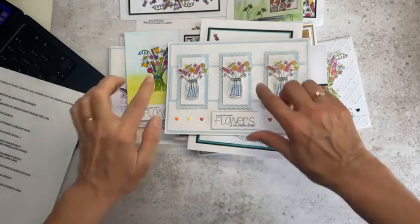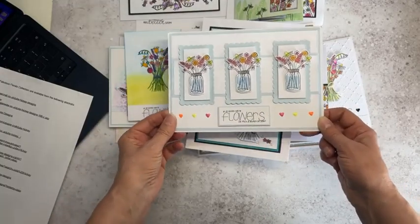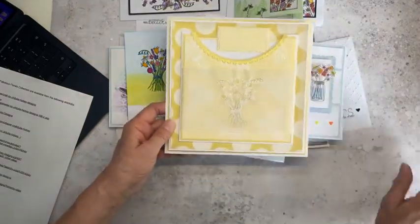And then we've got the sentiment, and I love how she's pulled out the colours of her flowers with the colours of her glosses as well. Absolutely stunning. Yes, Hazel, off you go. Go pack orders.